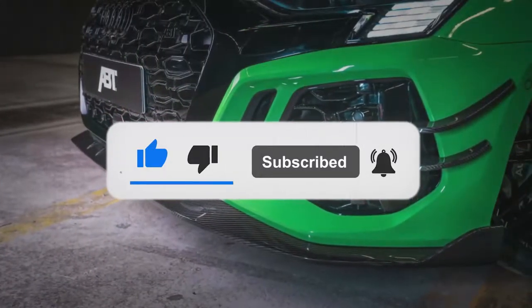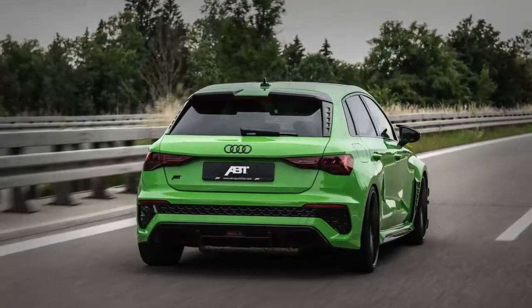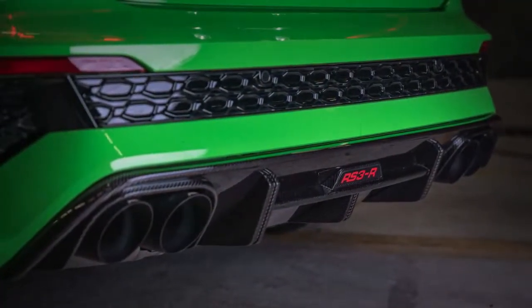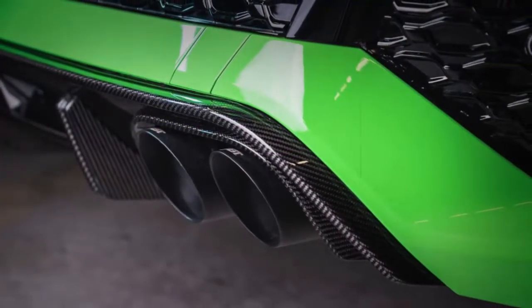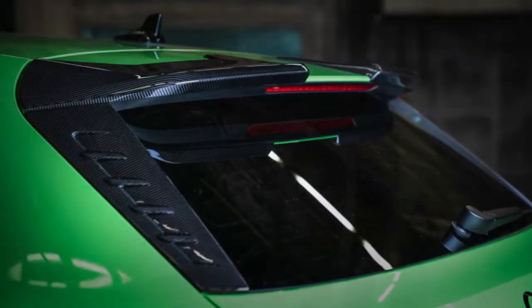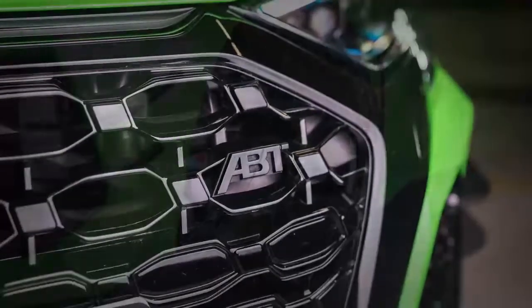What comes with this package, besides a name with an extra R? ABT turns the RS3's turbocharged 2.5-liter 5-cylinder engine up to 500 horsepower, 368 kilowatts. The increase comes from a new intercooler, an ABT engine control unit, and a better exhaust system that makes the 5-cylinder engine's distinctive howl sound even better.